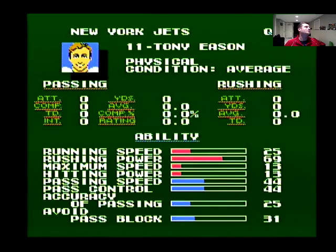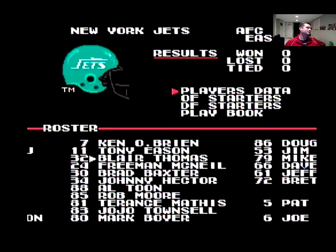Let's look at the backup, Tony Eason. 44 passing speed, 44 pass control. He's not giving you anything different as far as his speed in the backfield. If you have to bring him in, if he gets in excellent condition, he could possibly be better than Ken O'Brien. So just keep an eye on him on the bench.